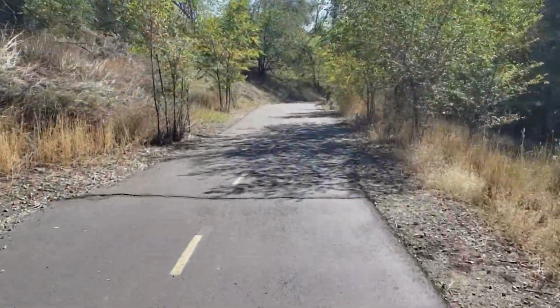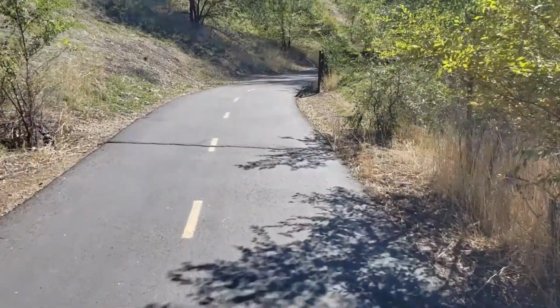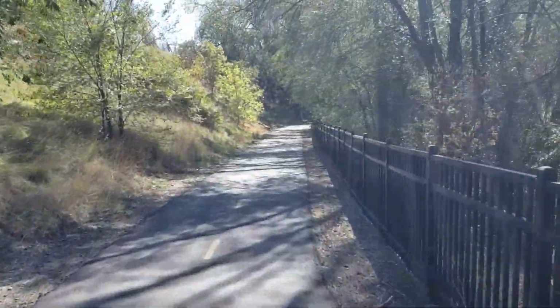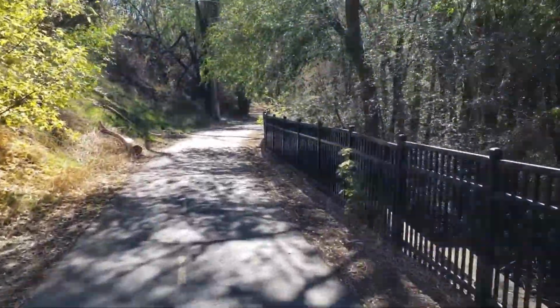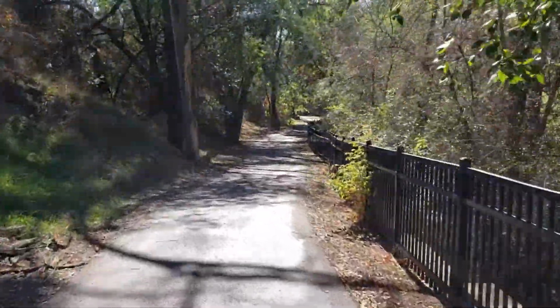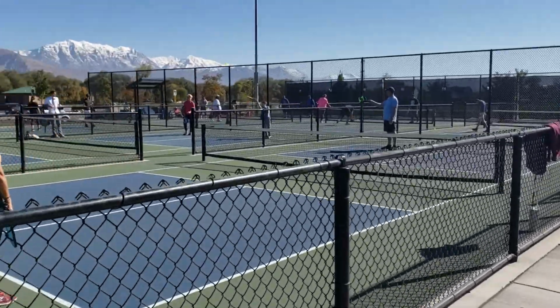So now we appear to be going downhill. I wonder if we're going to be joining levels with the golf course eventually. I'm only applying the brakes right now because it's not safe to go super fast while filming, especially downhill. Here's the always popular pickleball in Utah.